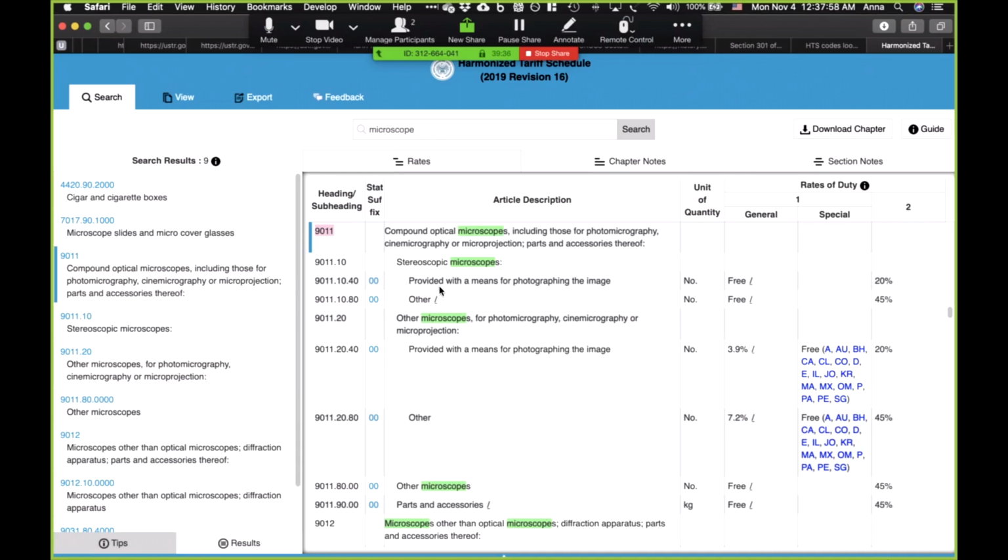9011.10 is stereoscopic microscopes. 9011.10.40 with suffix .00: provided with the means of photographing the image. Now, what does that mean? We're all used to government stuff being more vague, but this isn't the case with HMRC. They are the UK's IRS. They are hyper specific in their rules. I can give you examples of that. You can actually access their entire manual online, but I'll do that later.